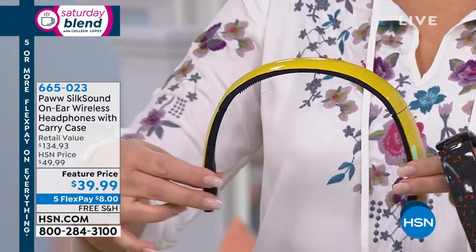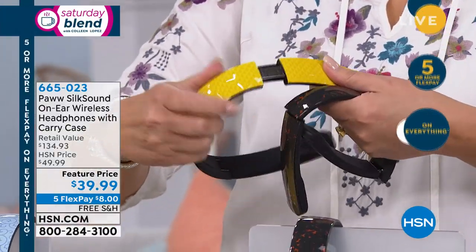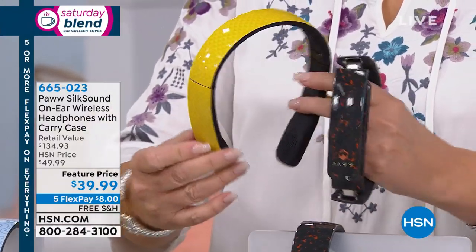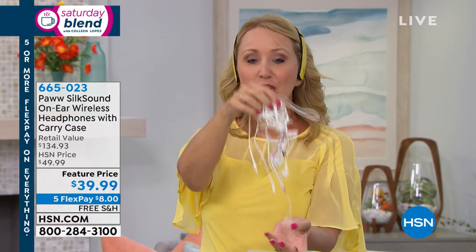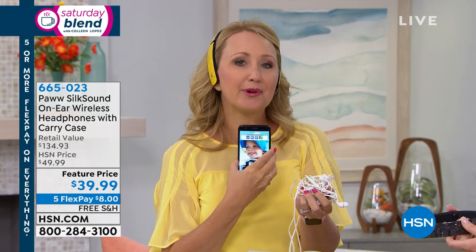So this is Bluetooth. This is going to pair wirelessly to your phones, your tablets, and your Bluetooth-enabled computers. So if you're listening to a movie, if you're listening to a podcast, if you want to take a phone call, you can do all of that completely and totally hands-free, like I demonstrated for you a moment ago. You don't have that jumble of cables, cords, and wires. You can step away from your cell phone or your tablet about 30 feet.